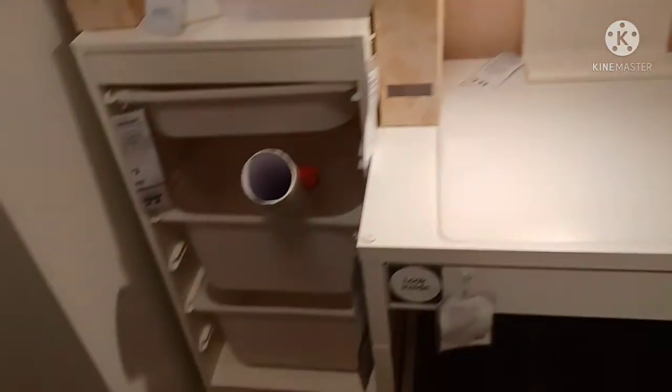Kid room, girl or boy? Because you got the bunk beds. Yeah, that's nice. I like these bunk beds. That's a loft bed, actually, because it's got just the couch down the bottom. But that's really for one person. Yeah, that's a loft bed. And then they got a little storage unit and a desk.